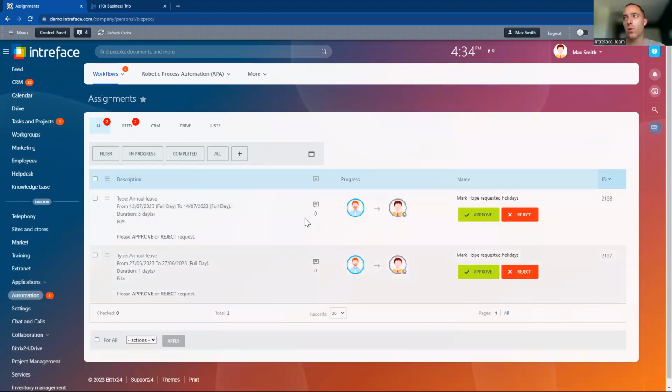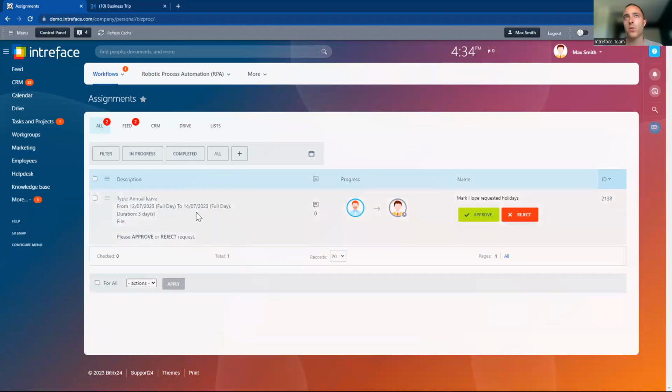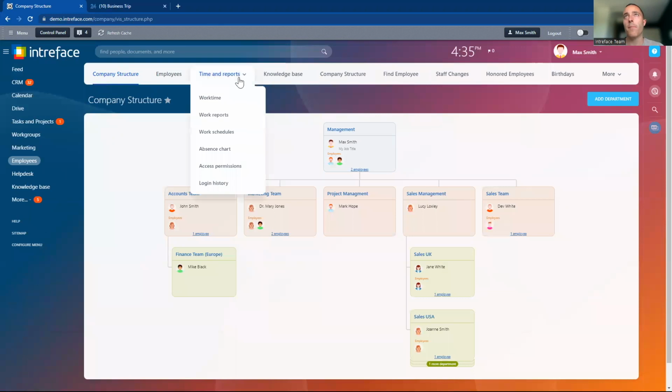So I can see this user currently has 2 requests that they have submitted in the system. So this one here, actually I'm going to reject that request. And this one here that they've just submitted, I'm going to approve that in the system. But what we can do first of all, if you had a lot of requests inside here, you might want to actually just check the business to see if we have the capacity to be able to have that user off inside the system.